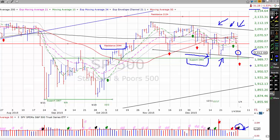Right now, our market timing model on both the NASDAQ and the S&P 500 is on a sell signal. We've gone directly from a margin signal to a sell signal, which is a fairly unusual activity, indicating the volatility in this market. This is a very volatile market, and we need to be very cautious.